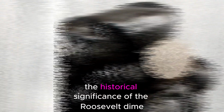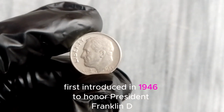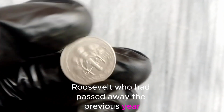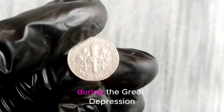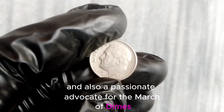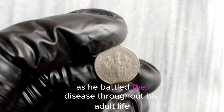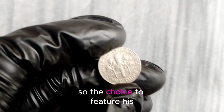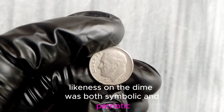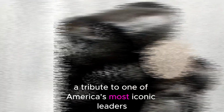And let's not forget the historical significance of the Roosevelt dime itself, first introduced in 1946 to honor President Franklin D. Roosevelt, who had passed away the previous year and was a central figure in American politics during the Great Depression and World War II, and also a passionate advocate for the March of Dimes, a campaign to fight polio, a cause that personally affected him as he battled the disease throughout his adult life, so the choice to feature his likeness on the dime was both symbolic and patriotic, making the coin not just a medium of exchange but also a tribute to one of America's most iconic leaders.